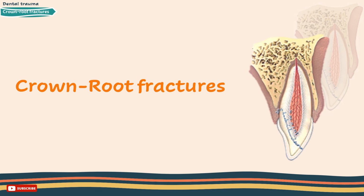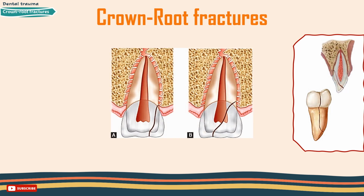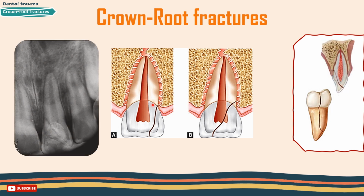Crown root fractures. Crown root fracture is a fracture that involves enamel, dentine, and cementum. Crown fracture extending below the gingival margin, with the tooth tender upon percussion test. Coronal fragment is mobile. Sensitivity pulp test is usually positive, and the apical extension of the fracture is usually not visible. Radiographs. Periapical and occlusal exposures are recommended in order to detect the fracture lines in the root.